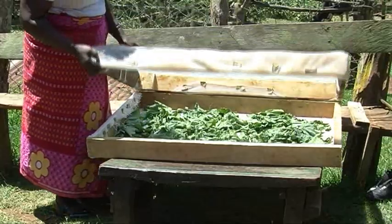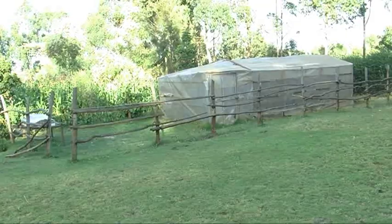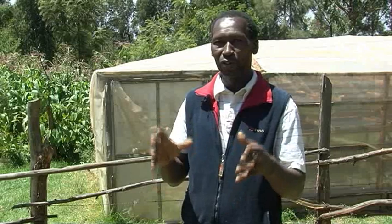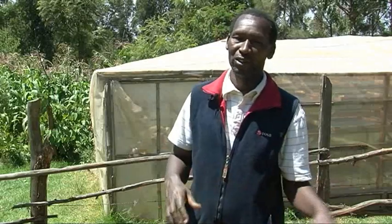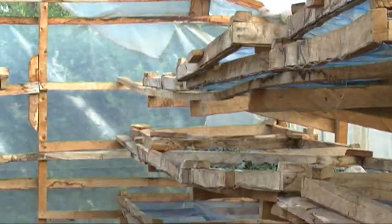Solar dryers come in various shapes and sizes, but all share the same principle. They capture the heat of the sun to dry things faster. We decided to use solar dryers for our vegetables for hygiene purposes. Vegetables dry faster in a solar dryer, and at the same time, they are kept free of dust, dirt, and bad droppings.